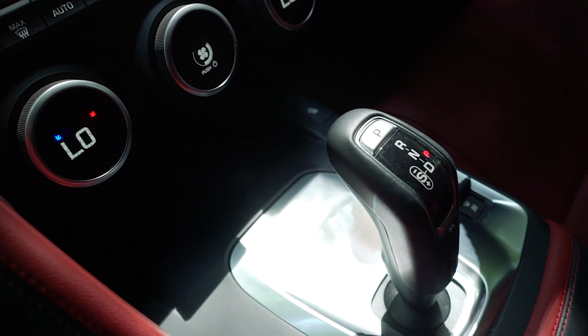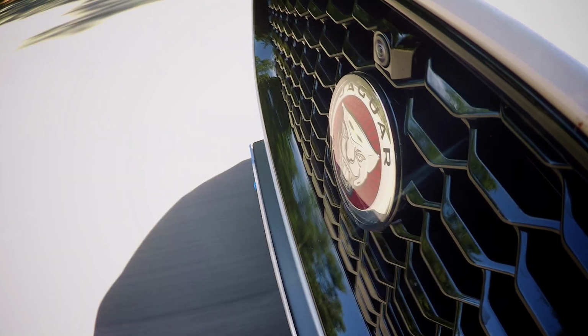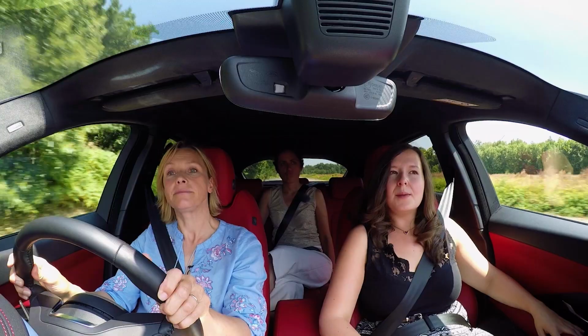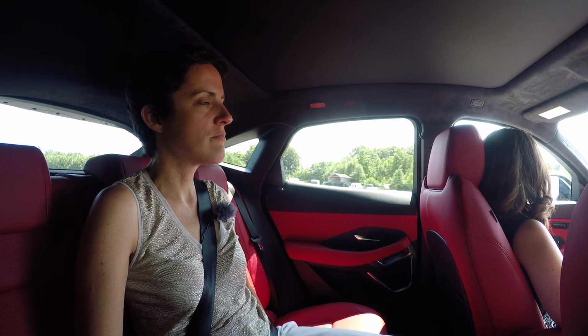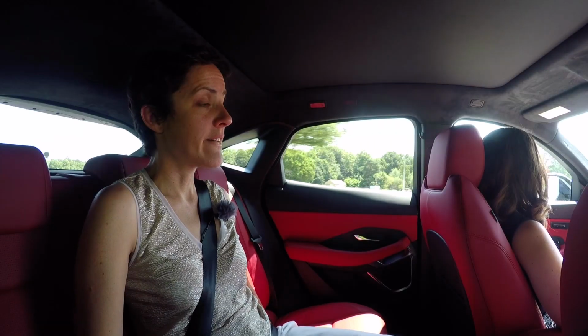Yeah, but what's not very sporty is the 9-speed automatic gearbox. It's just quite slow to react up or down. But when you think about Jag, what springs to mind? Britishness. Premium. Sporty, comfort. Does this car tick all those boxes? Yeah, it does.